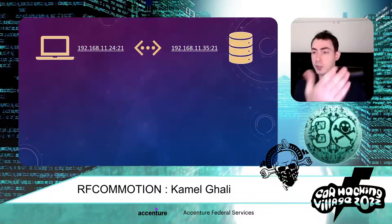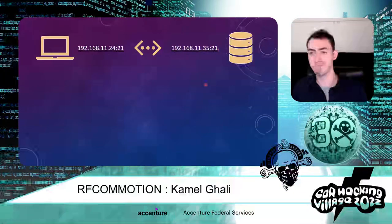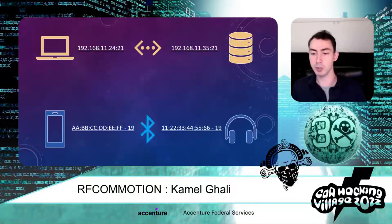In this case, we know the standard socket notation is shown up here. We've got the IP address, colon, port number. Pretty simple. Similarly, when using Bluetooth, you would address the device you wish to talk to with the RFCOMM channel that it's using for that particular service.